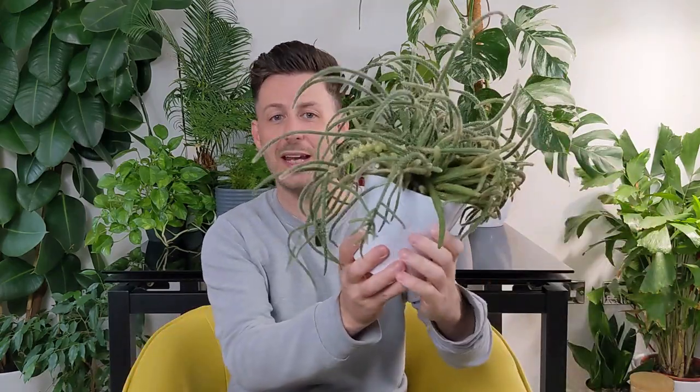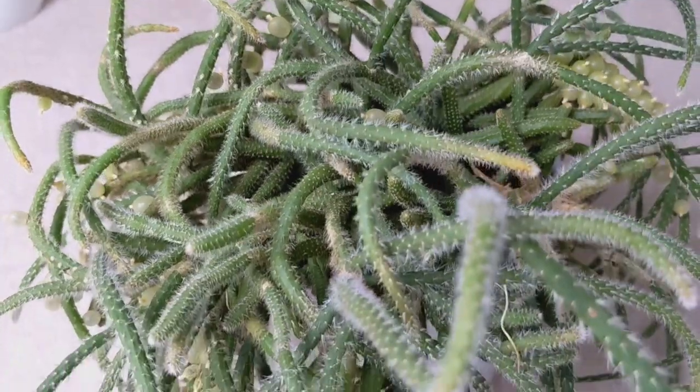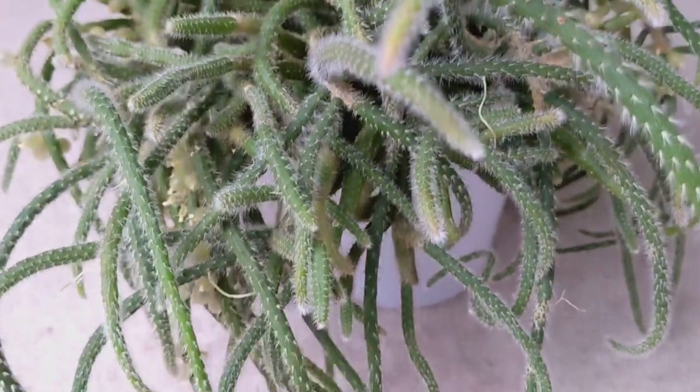But it's still the same container. If you noticed, it's still the same pot. The outer pot and the inner pot are exactly the same. So I've not repotted this houseplant because it doesn't need it. The root system is quite basic. It doesn't fill the pot quickly or easily. As long as it's not a tiny, tiny pot, you're going to be fine.